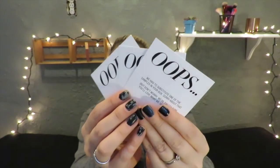Okay. So we open up the box here. And this month we have something a little different. We have some cards that say, oops, we've had to substitute one of the samples in your box. Sorry about that, but don't worry, we're pretty sure you'll love that instead. So I have 3 of these little cards that say they had to replace a sample in my box. It doesn't say why, but it says don't worry, we're pretty sure you'll love what we sent instead. So I have 3 oops cards, the story of my life, oops.